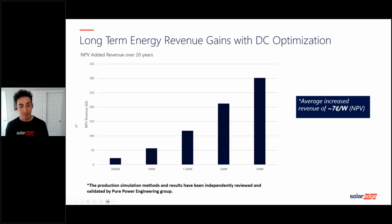So for those same 5 projects, we run an energy analysis via PVsyst, and what we see is that the revenue over the lifetime of a system in net value can be up to 5% higher for the life of the project. And that translates to around 7 cents per watt increase in revenue for the system.